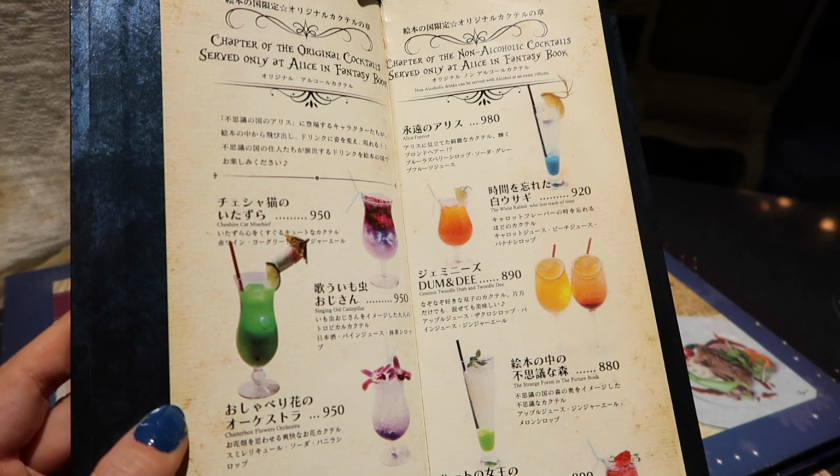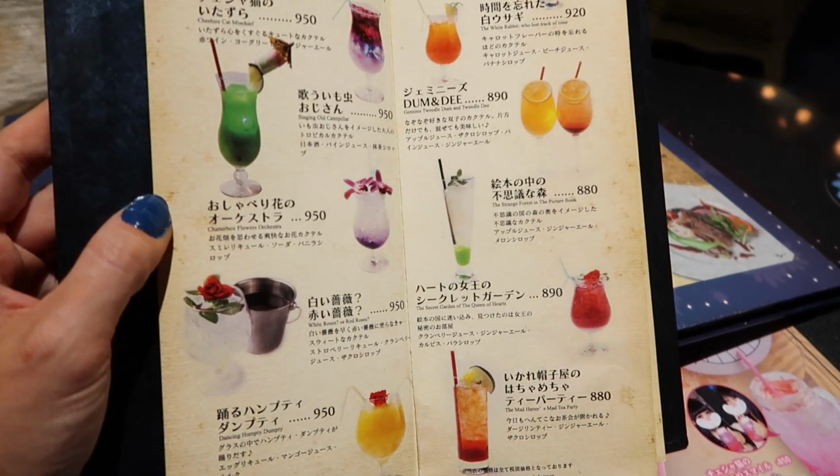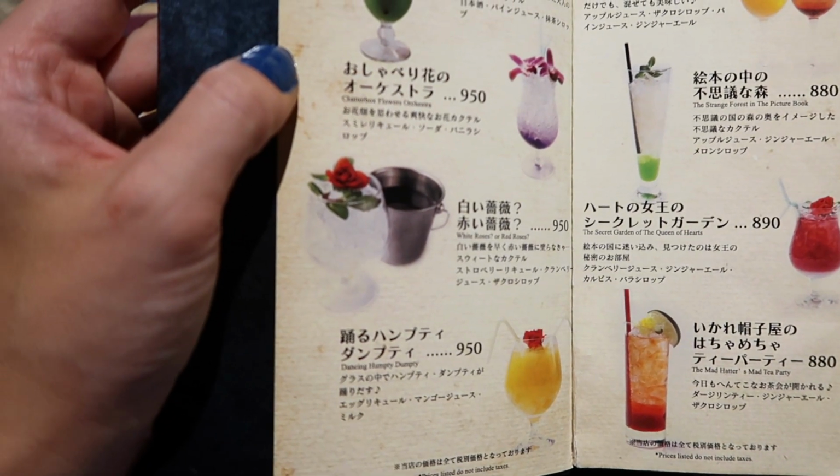We're checking out the cocktail menu. We think we've chosen our food-ish. There's a lot to choose from though, and the cocktail menu looks amazing. I'm probably gonna get this white rose or red roses thing because it's got rose in it.